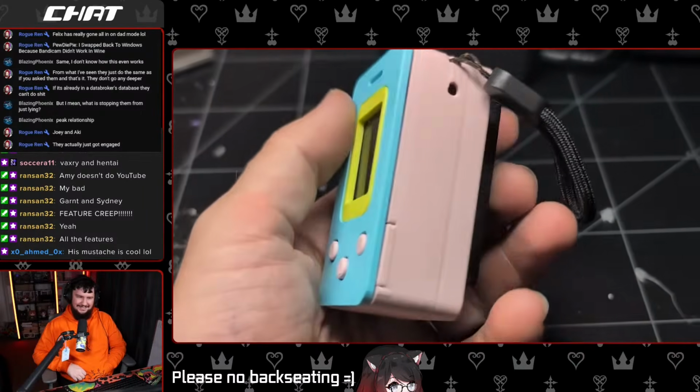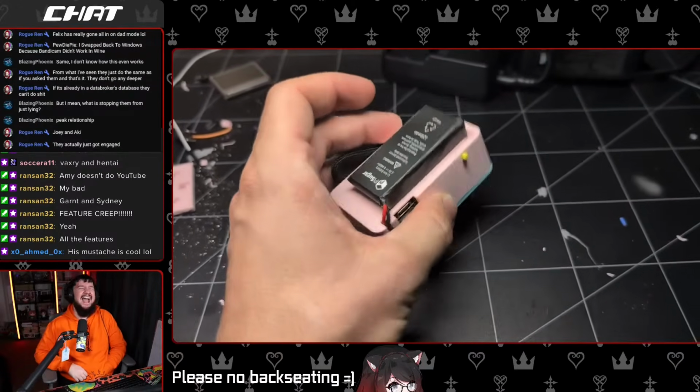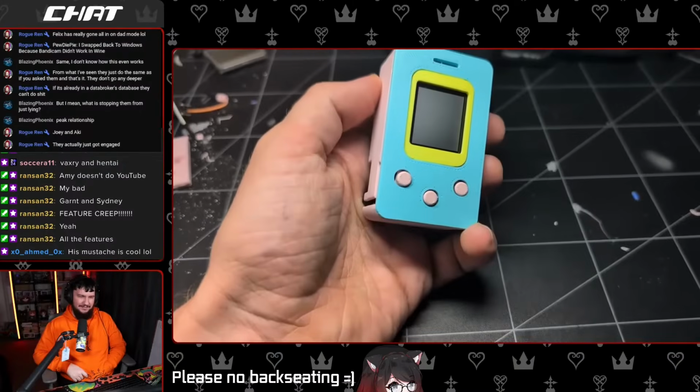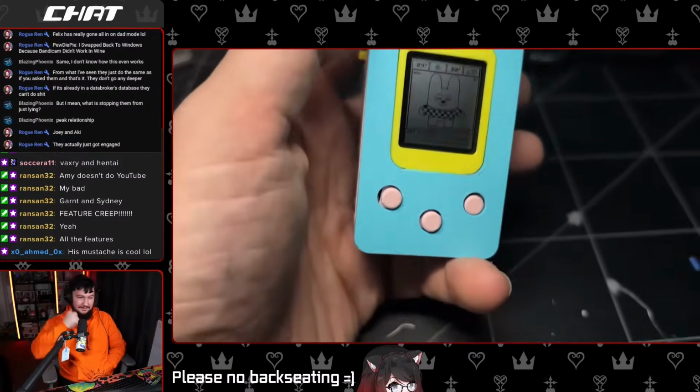All right, here it is in all its glory. I couldn't fit the battery, so it's attached with a magnet. This is the on button. It takes quite a while to boot, I'm not gonna lie to you. Oh, there we go.